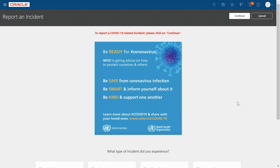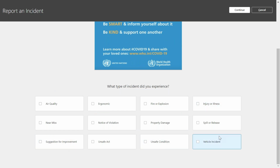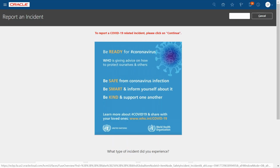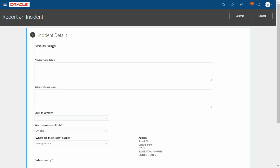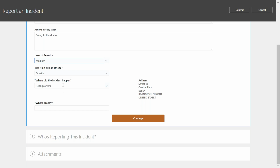Okay, here I can also submit my illness around COVID, but it could also cover other regular health and safety incidents which you might already have activated in your environment. I would click on continue, and then basically the system is asking you a few pieces of information around what is the incident, provide more details, have actions already been taken, what is the level of severity, so where did it happen, on-site or off-site. You will have your standard information in, where exactly.